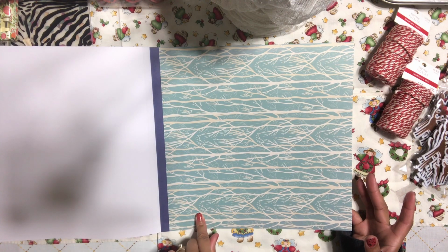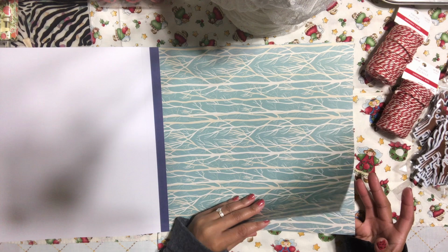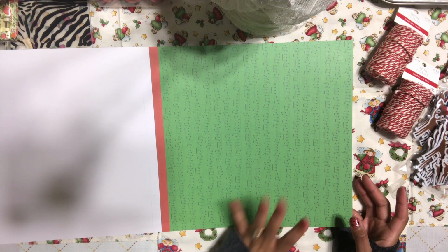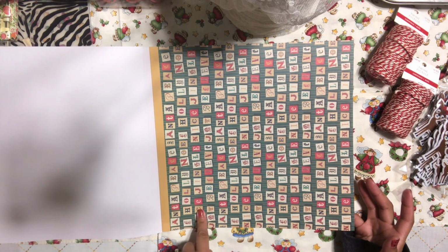I like this paper also. It's like trees. I kind of like this paper. I don't know, it's a little bit unique. This is beautiful. It gives you some music paper in here. So beautiful. I love this as well.